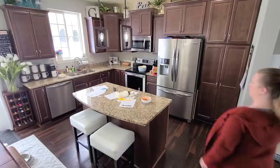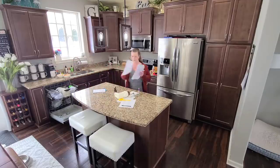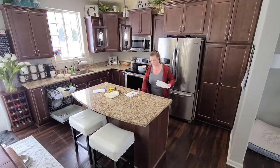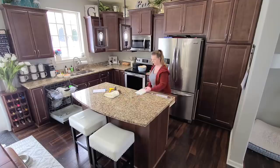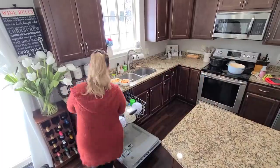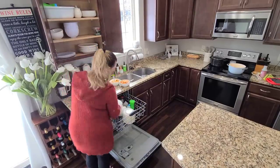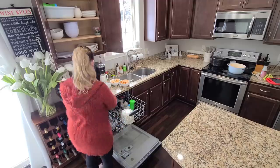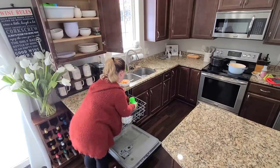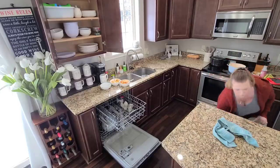Getting that all organized feels so good. But then I had to move on to the kitchen and just unload everything that needed to be unloaded from the dishwasher and just clean up the overall clutter and mess in the kitchen. I also really wanted to try that new granite spray, so I am definitely going to be giving that a try, along with a lot of the other Grove products that I just love.